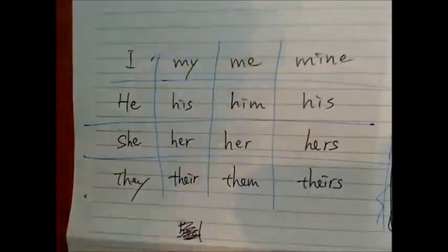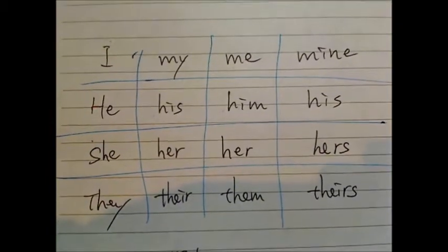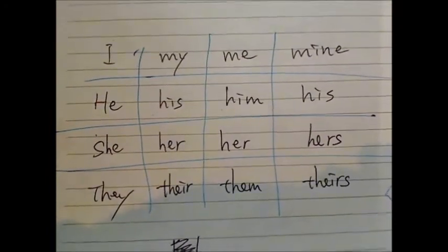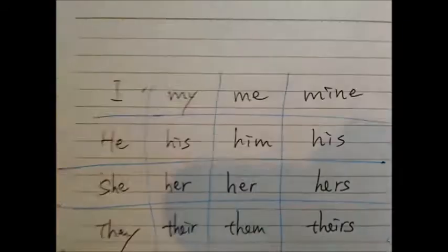What I think the next step should be, I was thinking about this, but let me talk about how we learn English generally. After we have learned the alphabet, we learn pronouns, like these ones. I made a table. This is actually a common table we will see. So I, my, me, mine, he, his, him, his, she, her, hers, they, their, them, theirs. I think remembering this table helps you learn English better.